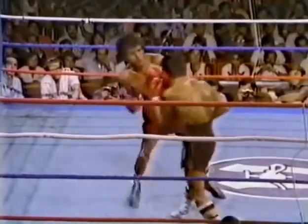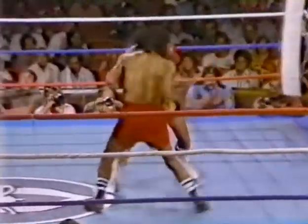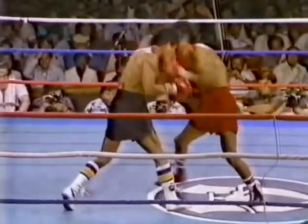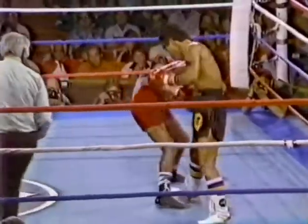Another solid right by the champion. But Limon, the big round in the eighth, expected from these two guys. Good solid right hand again by the champion. Calling him on and saying, come on, come on. Under a minute to go. Good round for the champion Navarrete, but now Limon is going to the ring.